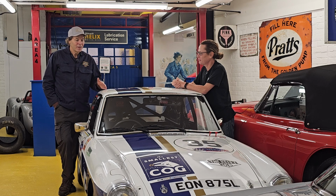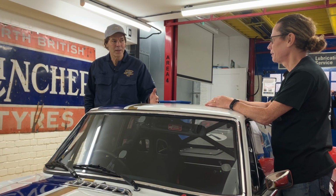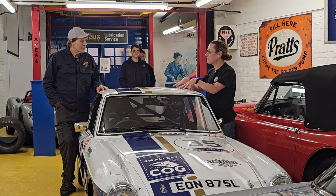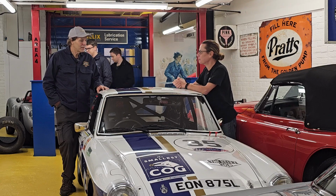A few days before, they said, have we room for a car? Not thinking for one second he was going to leave this car here. How great is that? And of course, the great thing about this car is it's quite legendary in the fact it was the very last car that Richard Hammond drove on Top Gear. You know, I think that's absolutely incredible.